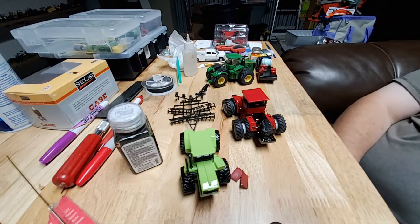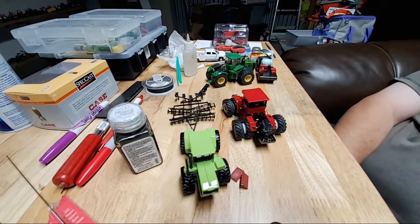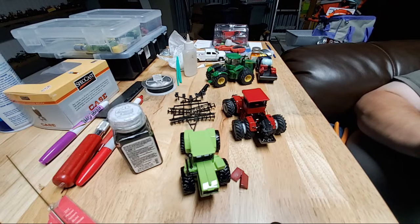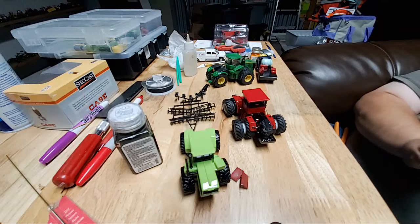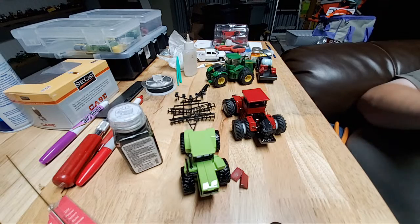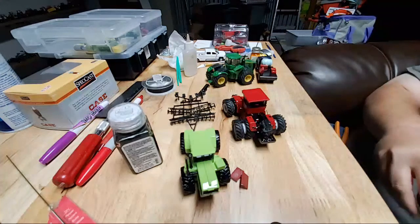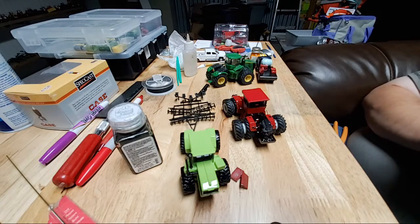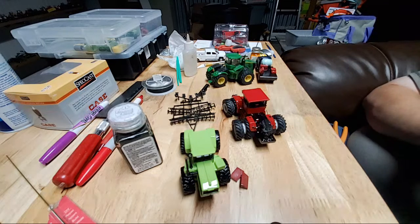We should see authentic implements. Well, we kind of are. I mean, not from Ertl necessarily, but SpecCast is kind of doing precision level implements. Is there any pictures of the 8 there? So the regular version of that 8RX, the play version, is out. So there's tons of pictures of those out there already. The Prestige version we don't have yet, so should be here soon.